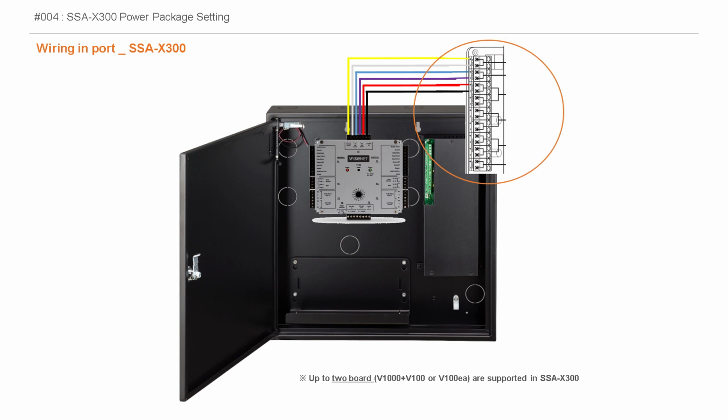Another hardware that we supply as well is the enclosure box. You can put two boards inside. It comes with the power supply. There is an option to insert battery. However, battery is not supplied. You can make your own enclosure, and there is no compulsory mandatory that you should buy this enclosure from Wisenet.